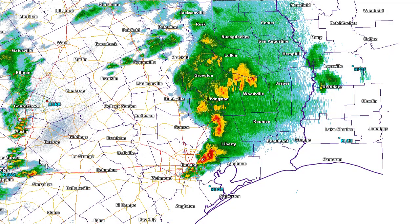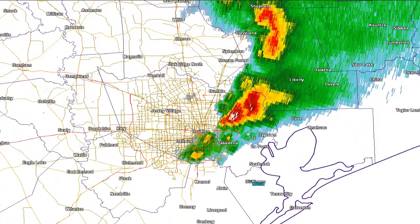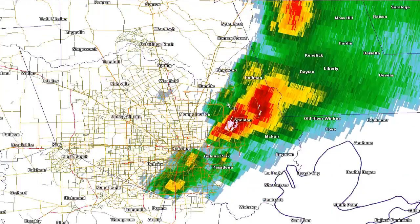That frontal system is triggering some thunderstorms, mostly affecting the Houston area all the way up to Lufkin. There it is right there at this time. Got a little multi-cell storm going through the eastern part of Houston. These are moving eastward very quickly. And this cell here is going to be cutting into the approach path into Houston Intercontinental.